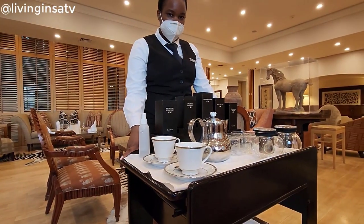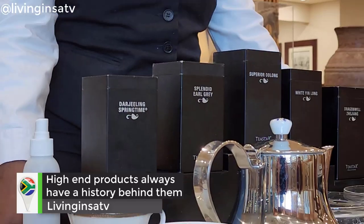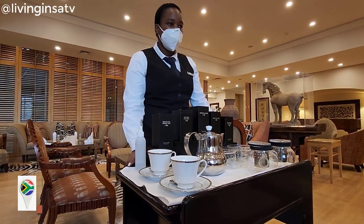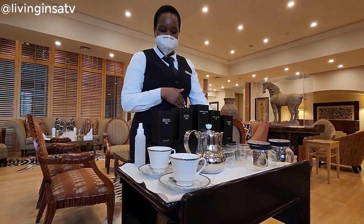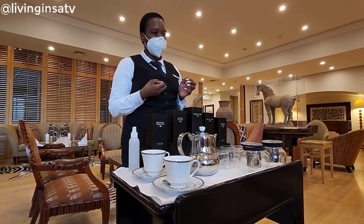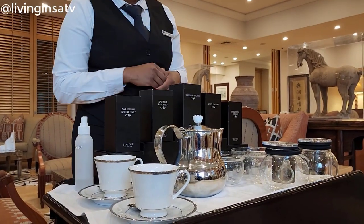Second tea on our tea selection, it's a Splendid Earl Grey. As the name suggests, it is indeed splendid. It is a beautiful bergamot, which is lemony and citrusy. It's good for the hair, it's good for the skin. If you want to look 21 forever, that's the tea to have. Personally, I don't recommend it with milk because I feel like the milk takes away the aromatic flavors of the tea.